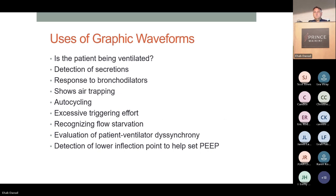I would say that 99% of the time when I walk into the room of one of my patients on a mechanical ventilator, my eye goes first to the mechanical ventilator rather than the patient. I can tell in a minute a number of different things about how that patient is interacting with the ventilator. Is the patient being ventilated? Are they disconnected? Detection of secretions, response to bronchodilators, whether they're air trapping, in some cases auto-cycling or excessive triggering effort, flow starvation, general evaluation of patient-ventilator dyssynchrony, and again, if the PV curve is available, being able to detect an inflection point to help set PEEP.